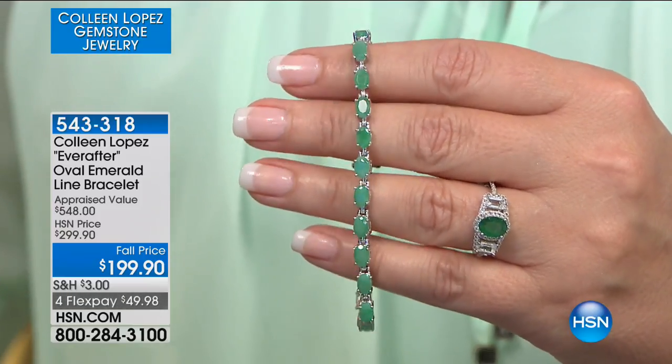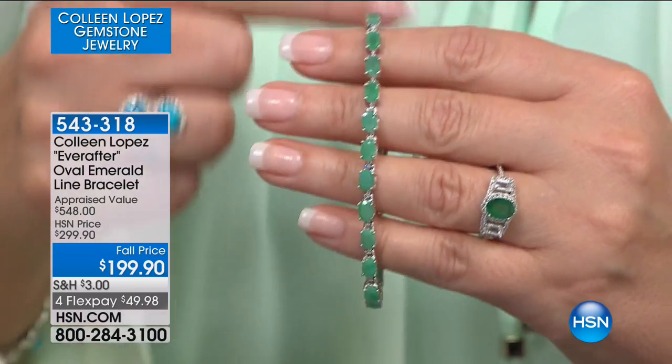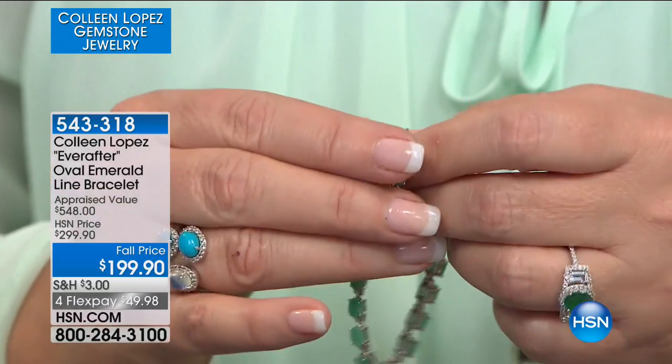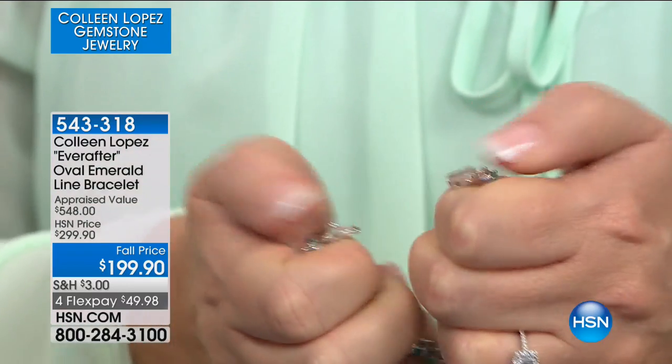So this is a really fun bracelet because it's a genuine line bracelet. So it's very, very flexible. It's one beautiful line of color going all the way around your wrist. The clasp is nice. It's called a triple safety. I'll pop these so you can see it has little arms and a press and release closure. So I'm gonna just push that.